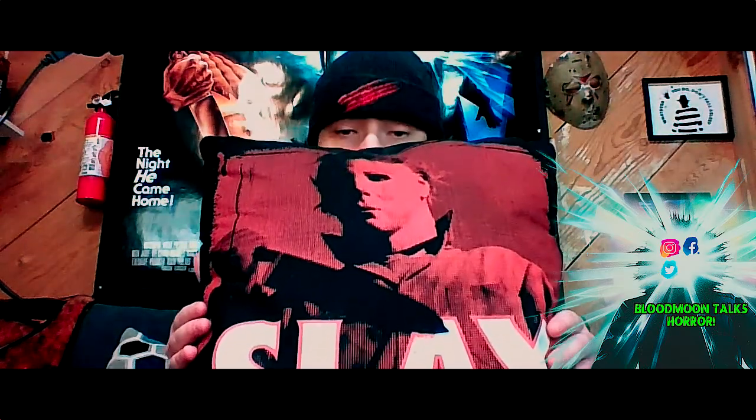So there's a few things I already showed you. Now, let's move on to, oh wait, before I do, I got this, you've seen it in my man cave videos. This is a Michael Myers pillow I got from Spirit Halloween, and it says Slay on it. Yeah, so I don't have much in regards to Michael Myers. Oh yeah, I do, which I'll show you in better detail.